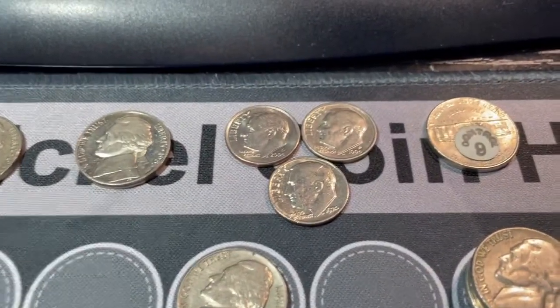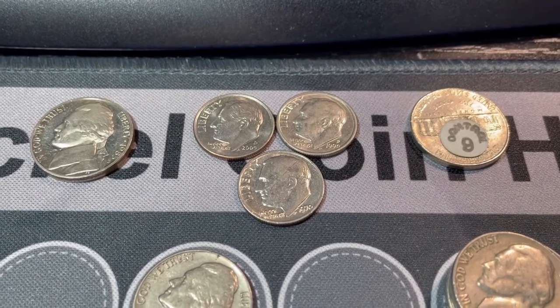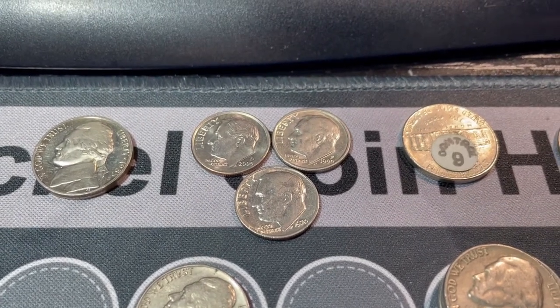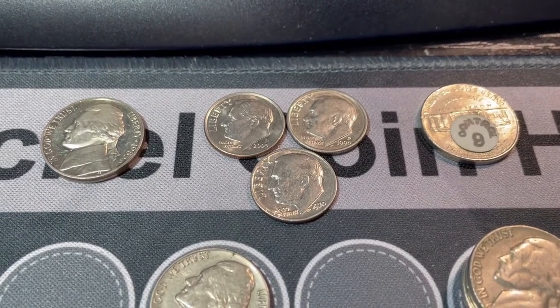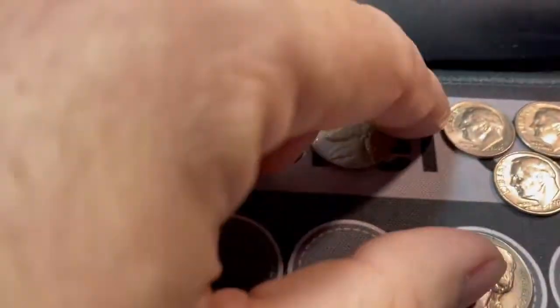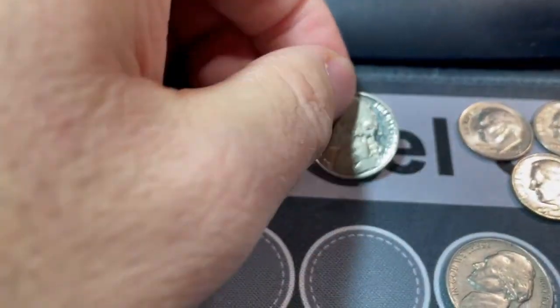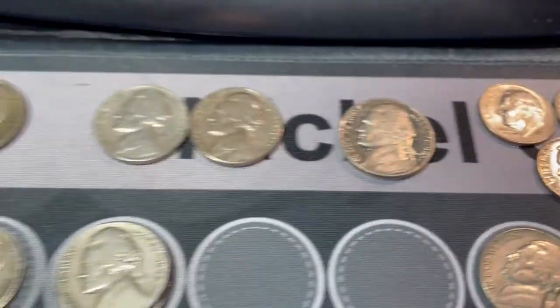And also surprising that I found 3 dimes in these customer rolls. So I made 15 cents on this as well, on the whole deal. So nice to find 3 dimes. Nothing special about them, but it's good to find them in there. I also found this nice proof from 85. First proof I found in a nickel box, so that was kind of nice.